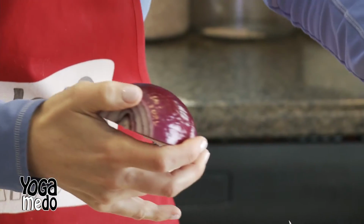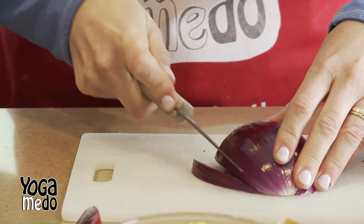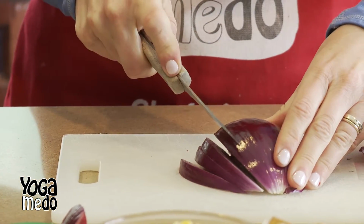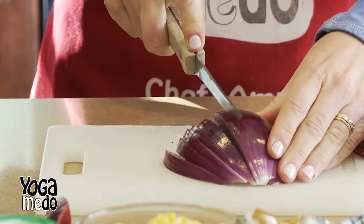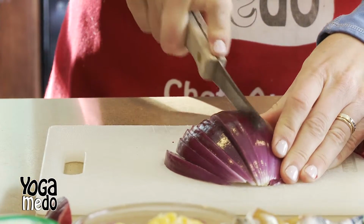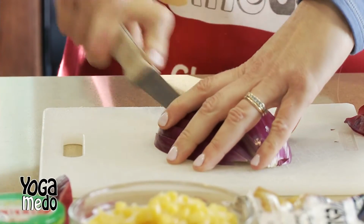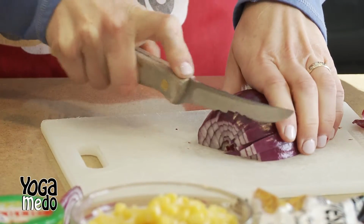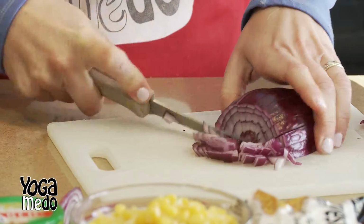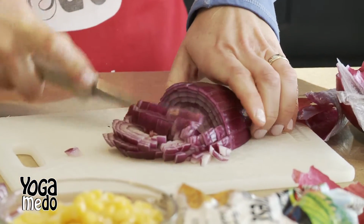Let's see if it's gonna affect my eyes. I'm gonna start cutting it this way. And we're gonna cut them kind of small because when you make salsa, you want them to be really small so that when you bite it, you can get all the flavors together. You know, the red pepper, the cilantro, the beans, the onion, everything else. Okay, now I'm gonna cut them this way. Okay, so far so good, kids. I don't think I'm even crying right now. I'm gonna finish cutting this up and then we're gonna try number 2.